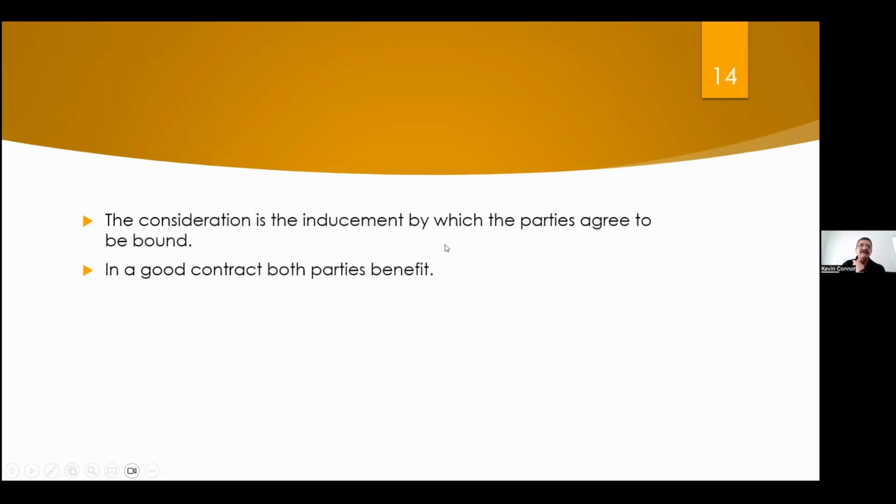So it's not as black and white as that. There's a lot of gray area there that the courts will interpret the law, right? So every judge gets to interpret the law. Now he will inform himself by looking at some cases that went before, but basically he's there to interpret the law. Okay. Now, right here, it says in a good contract, both parties benefit.